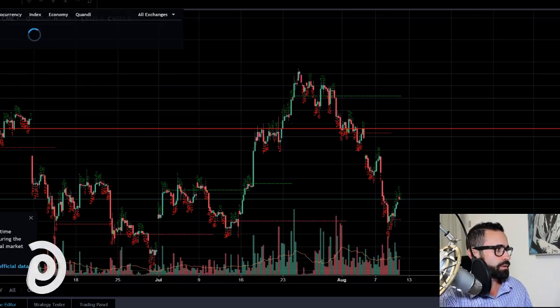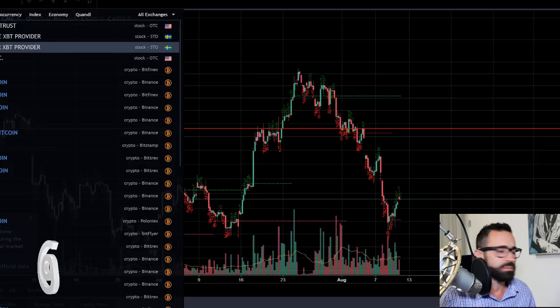Back to the Bitcoin chart. Just wanted to highlight a few things. Looking at Bitcoin upside down, so the inverse of the Bitcoin chart.